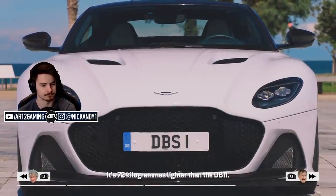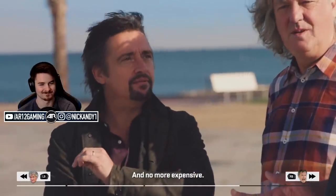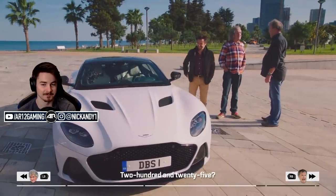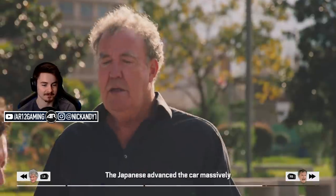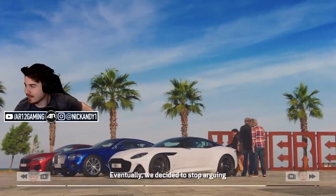It's 72 kilograms lighter than a DB11. And no more expensive? Well, it's a bit more expensive. How much more expensive? It's £67,000 more than the DB11. And how much is it? £225,000. Mine's £100,000. It's contemporary and it's modern. There's no good saying, oh, it looks Japanese, as if that's a slur. The Japanese advanced the car massively in the last century. That's an expensive Aston, boys.